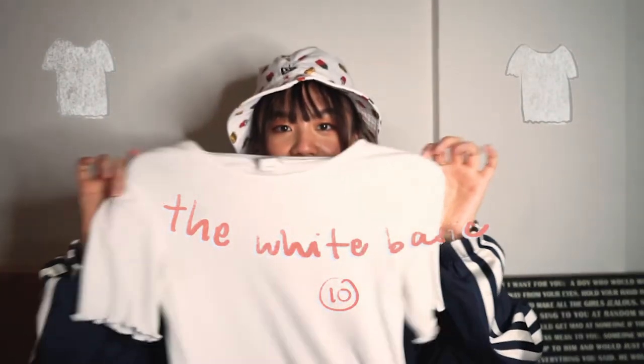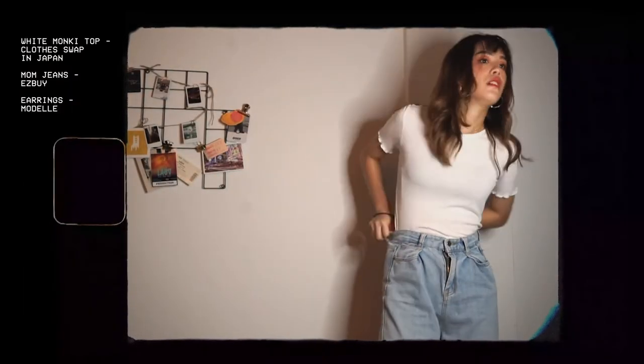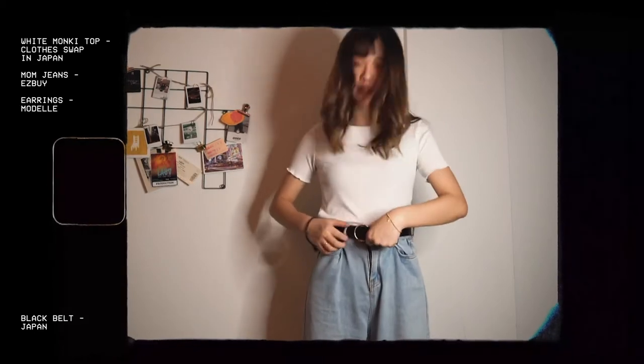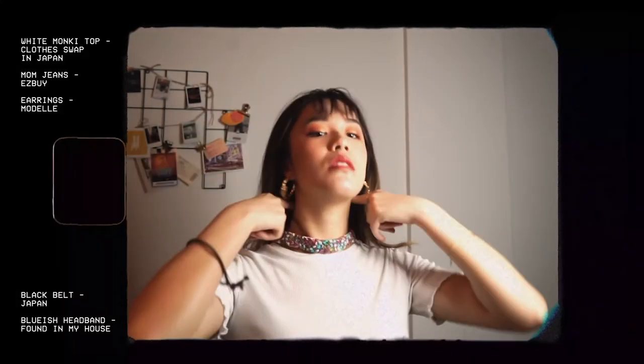Going on to basics, we have here a white, slightly sheer, tight fitting t-shirt from Monki. I got this in Japan when my colleagues were doing this clothing swap thing. Yeah, it was a cute little basic that I don't have in my closet actually, so I just thought I'll pick it up there. So I paired this with some mom jeans and tucked it into the jeans and put on this black belt with a gold rim, which would match my gold earrings, and then threw on this cute blue headband thingy that I found in my house somewhere.